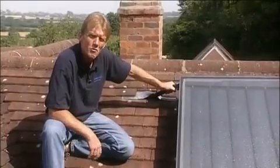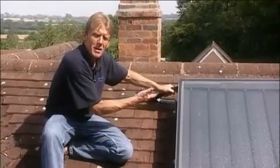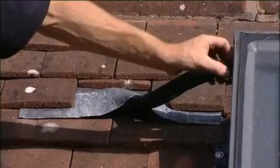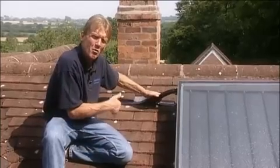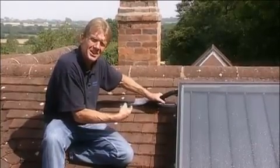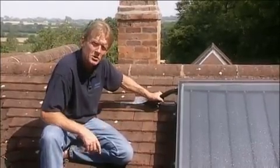The work on the roof is kept to a minimum. Apart from mounting the brackets and putting the panels on there, the connections to the pipework are done by simple push-fit connections, and that just makes the whole thing a quick and easy installation. The copper pipework is actually connected up inside the roof space.